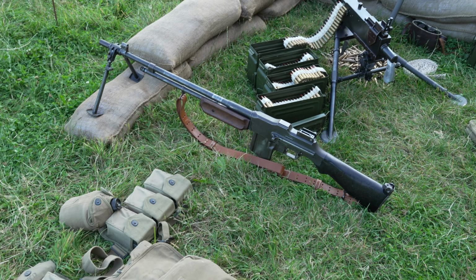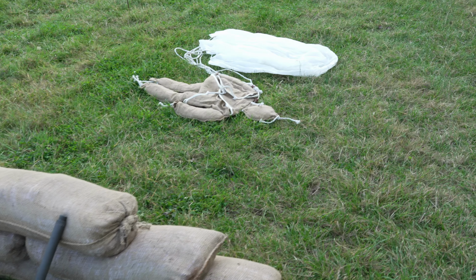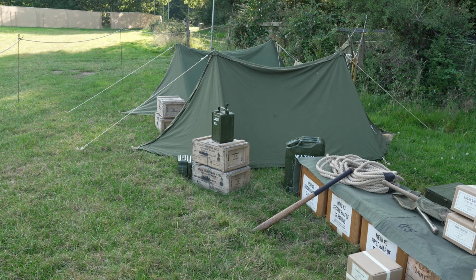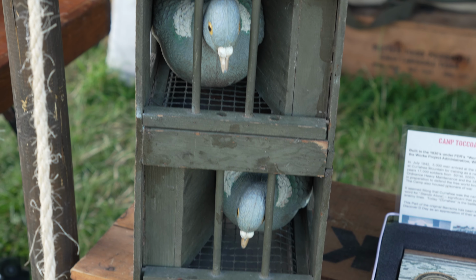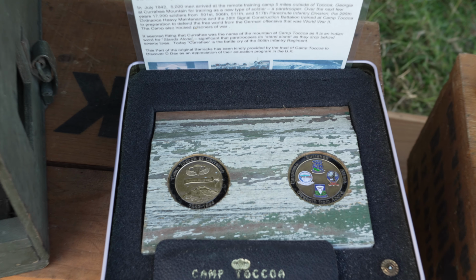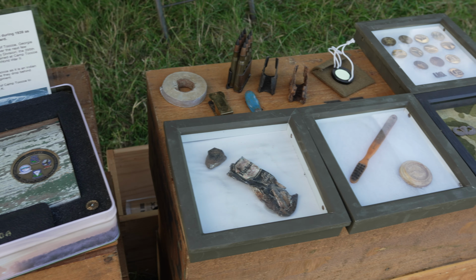And then you've just got my BAR, because he doesn't have one at the moment. So I'll bring my BAR just around off his display. And a nice little 30 cal setup. Moving down here, we've got his Rupert, which is quite a nice little reproduction Rupert, and then just some of his supplies, a couple of pup tents, and we've got his original wartime trailer. Here we go, there's his pigeon box. You've got to have your carrier pigeons, and this here is a part of the actual Camp Toccoa canteen that was sent to him. So that's a cool little piece of history there, along with his relics.